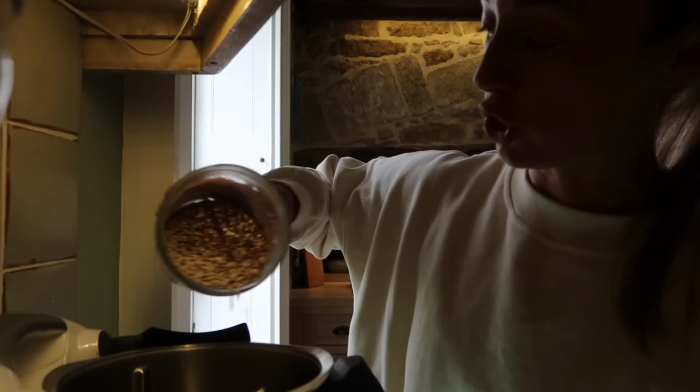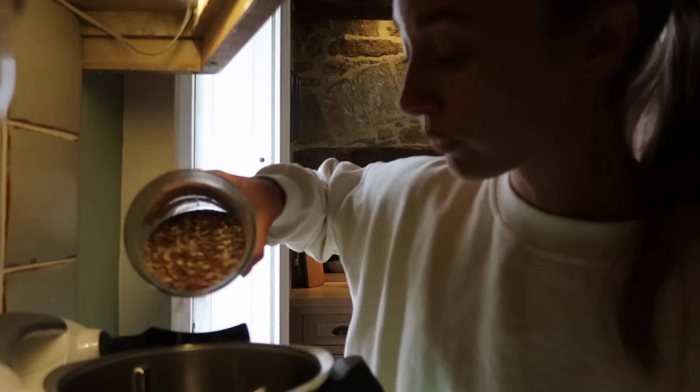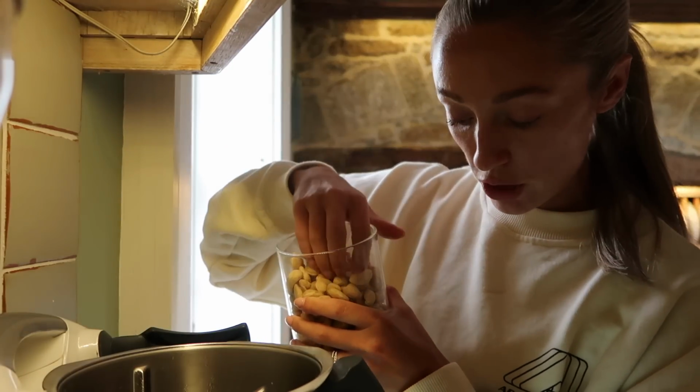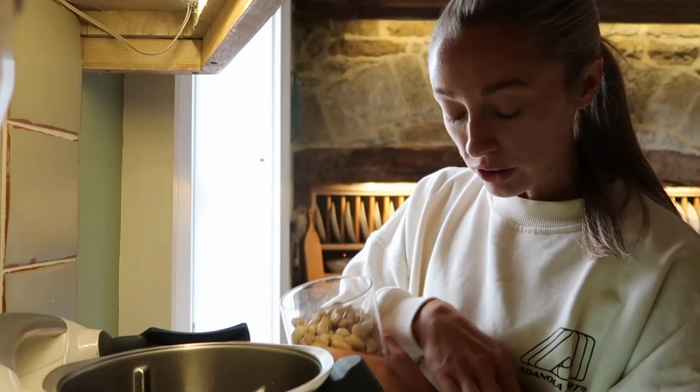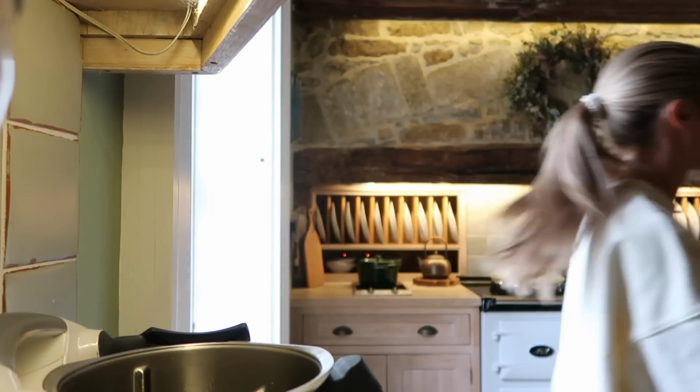I've got this fabulous jar of mixed seeds. I think that will do really well in there. And then I'm going to do some cashews. Right, that's 285 grams. I'm just going to do a small handful more of almonds.